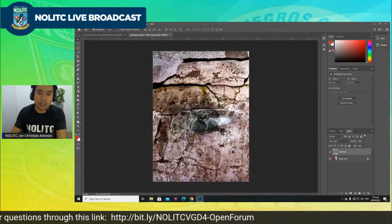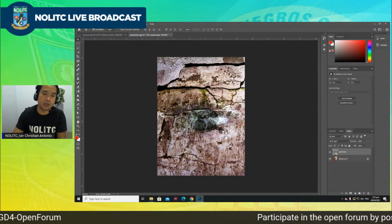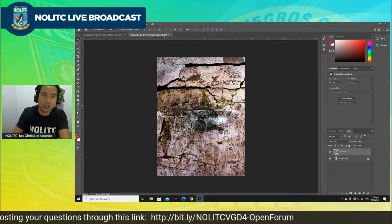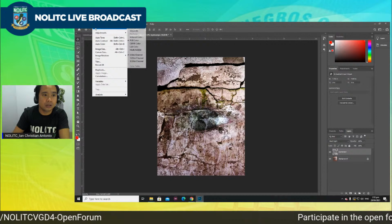Then, next is gusto ko yung photo manipulation ko is medyo dramatic. So yung gagawin ko is from RGB color mode, gagawin ko siyang black and white, naka-grayscale, para medyo dramatic yung photo manipulation natin. So from image, from top, punta ko doon sa mode, then change ko lang into grayscale.